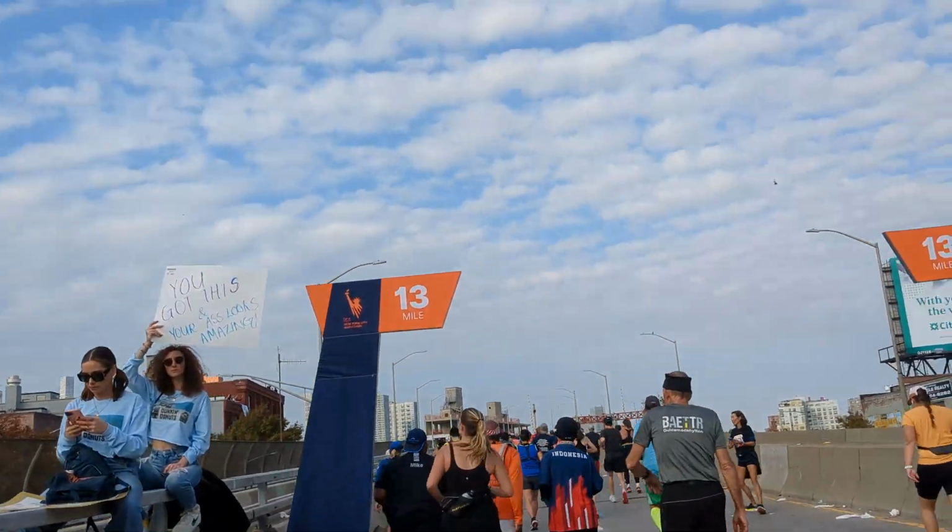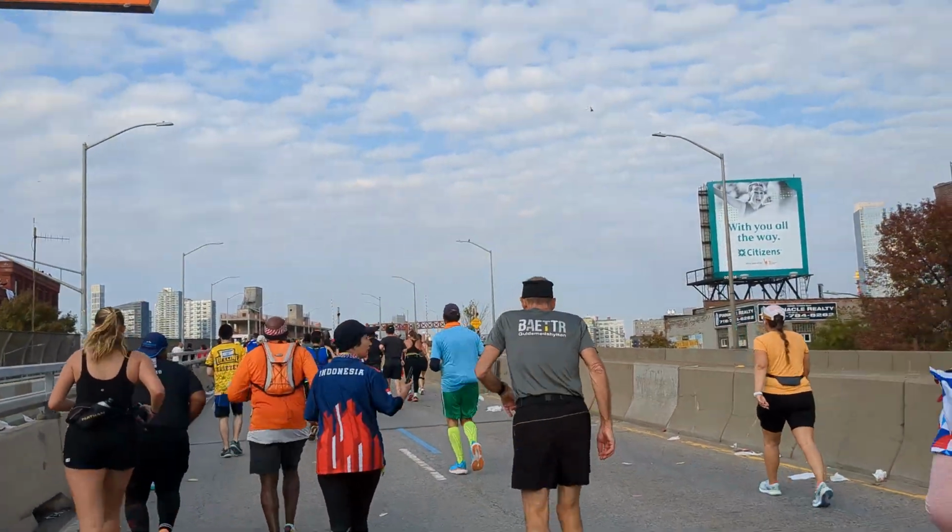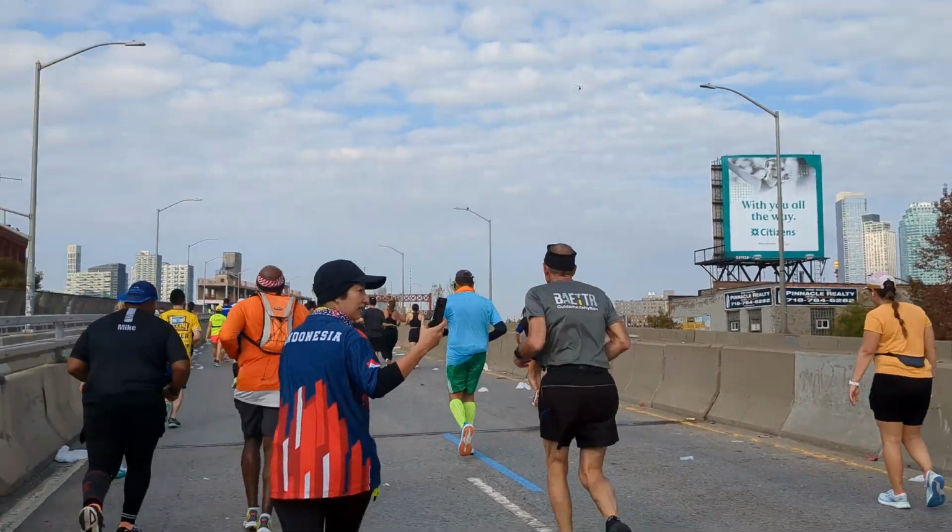You get yourself to the halfway point already, 13.1 miles on the Pulaski Bridge between Brooklyn and Queens. Queens starts to get a little bit narrower and a lot more crowded than the other parts of the race I had noticed so far. So really use this time to figure out your pace, pay attention, and just get in your zone, because you are going to start to feel crowded in a little bit, but it is okay. You've trained for this and you're ready.